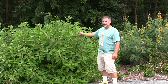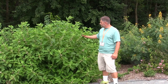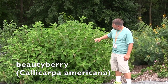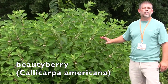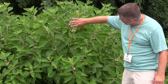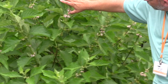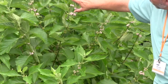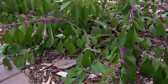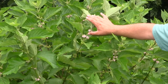So we're along the woodland edge here, and this is one of my favorite native shrubs. This is beautyberry, Callicarpa americana, and beautyberry is just now coming into bloom, and it has these pink clusters of flowers right at the base of the leaves. And everywhere you see one of these pink flowers, that will turn into a green berry, and then that green berry will turn bright purple in the autumn through the winter.